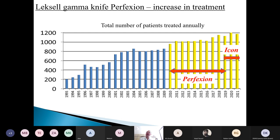Probably in Europe you will find maybe two other centers which are treating this number. I don't think anyone is treating this number in North or South America. And possibly in Asia, there might be centers which are that busy and treating over 1,000 patients. The typical average on Gamma Knife is somewhere around, I think, right now, like 400 patients per unit.